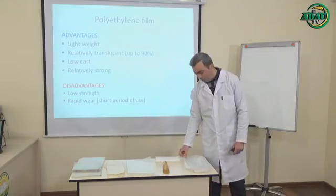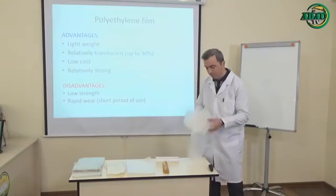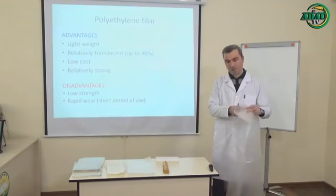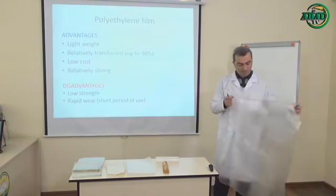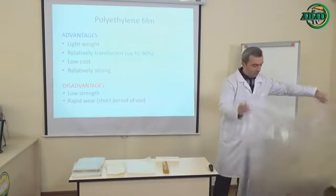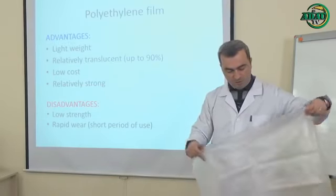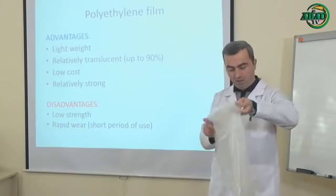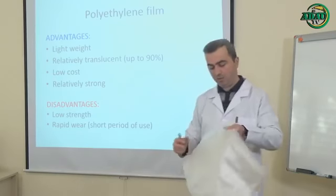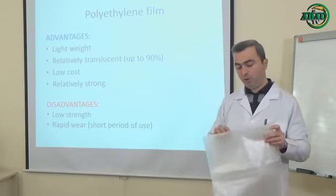Amongst the first one, which is widely used and present today on the market, is a polyethylene film, which most of you know and have seen. It's widely used for the covering of the areas where they produce early vegetables like potatoes, or trying to grow different seedlings for selling.